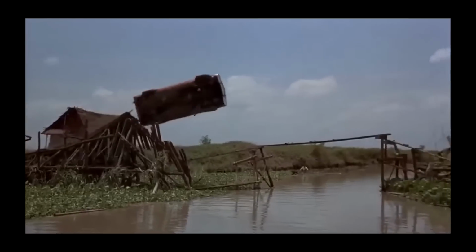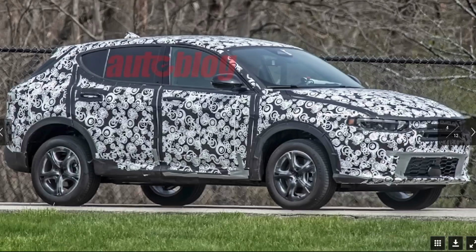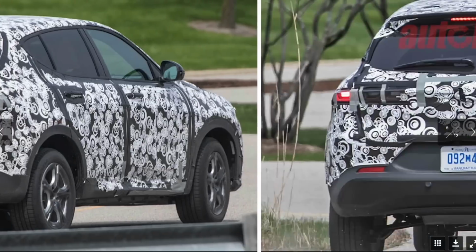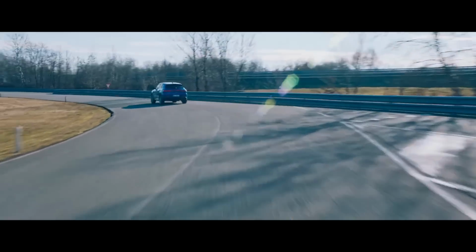Instead, they're gonna drag the nameplate in the mud and drag it for a long time and then pull it out as a mass-produced crossover with the name Hornet on it. So what we're gonna do in this video is I'm gonna show you the spy photos of the Dodge Hornet, then I'm gonna try to redesign it based on the spy photos, based on the Alfa Romeo Tonale, because it is essentially a clone of the Tonale with a Durango face. So that's exactly what we're gonna do in this video. Take a look at it from a front, side and rear, continue in Photoshop, sketch it up and turn it into hopefully something that is close to the production version.